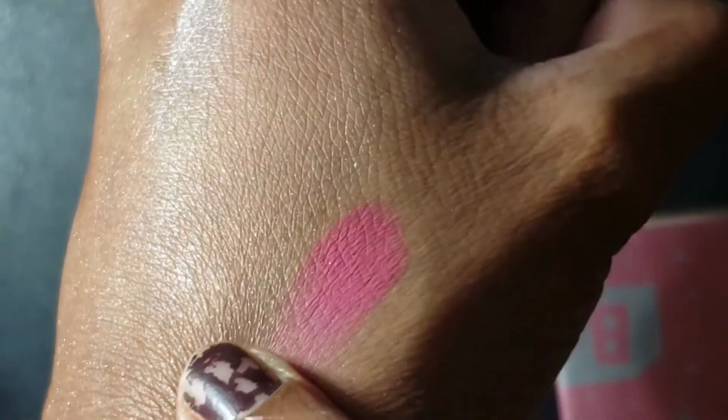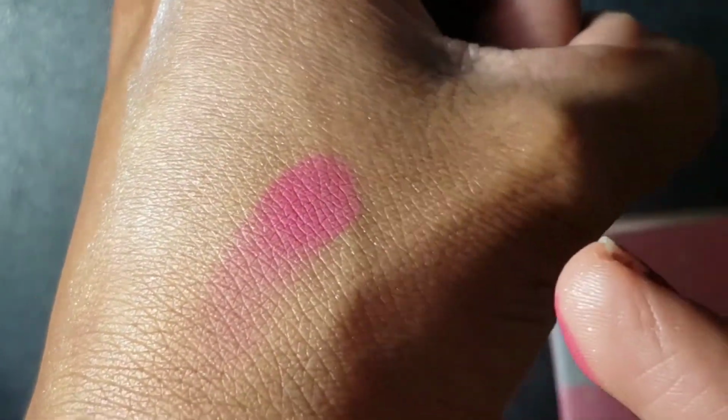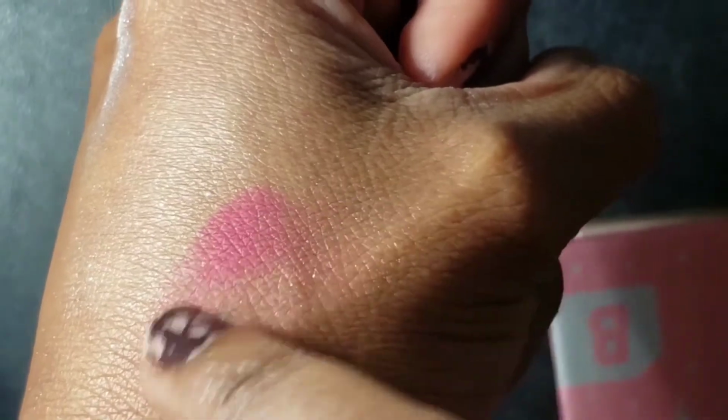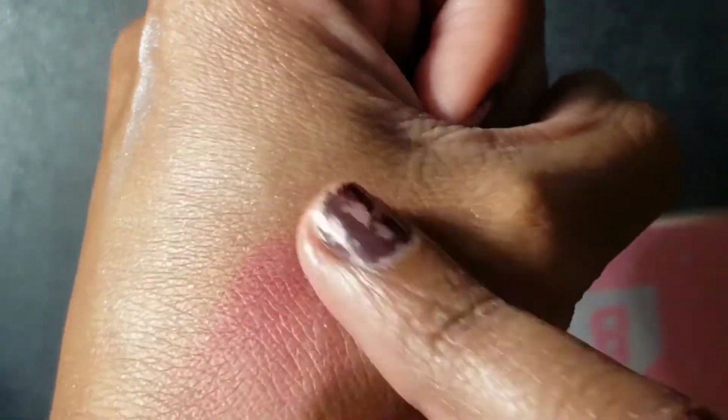Let's see. So that's just swiping it, and it is pigmented. Let's see how well it blends. So with my finger, it's not blending too well. Hopefully that wouldn't happen with like a brush. It is sheering out, but I feel like it's not blending because I've also been rubbing it here and it's not really changing much up there, as you can see.